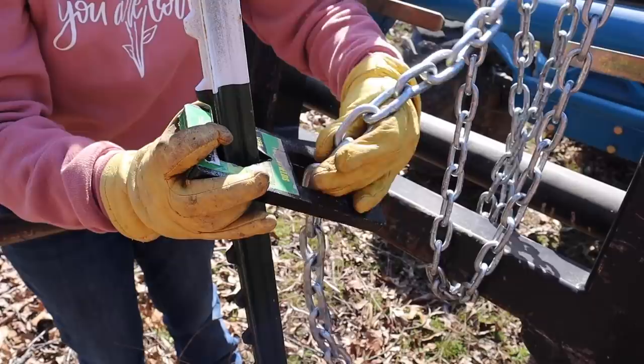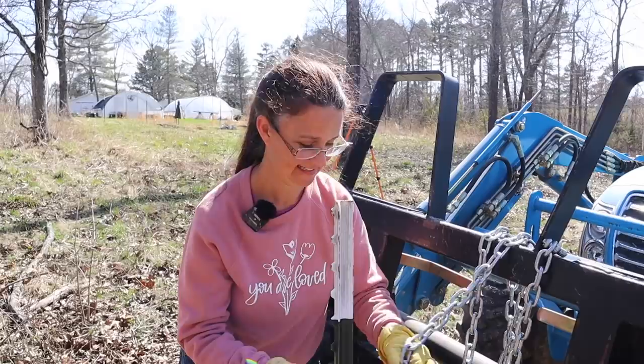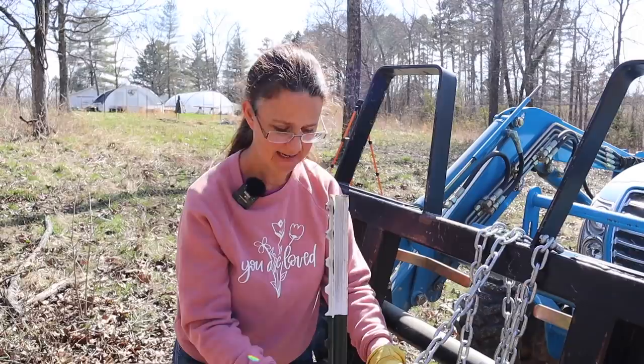And this, by the force of the tractor, is going to pull up on this T-post and pull it right out of the ground. It is so slick and easy. Now, we tested these on a few T-posts just a couple minutes ago. It is so quick and easy. It's going to make short work of this big project.